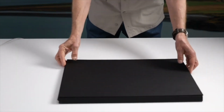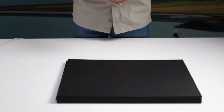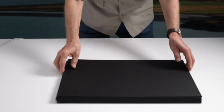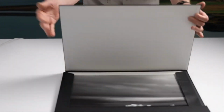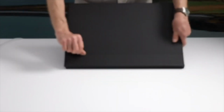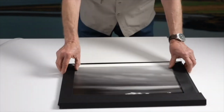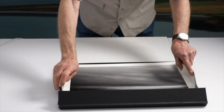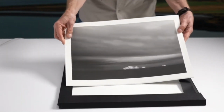Here's a simple portfolio. It's a little bit more upscale, if you will, than the one I just showed you. And this one has a black border, so it's got a sort of elegance to it. When you open it up, it has a magnetic lip on it that makes sure that everything stays in place. You open it up, and this is a portfolio that I did showing some images from a trip to the Antarctic that I took. So you can see it just lays in here, just some prints here.